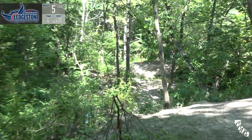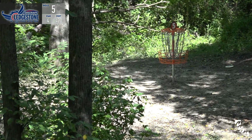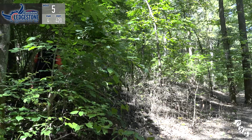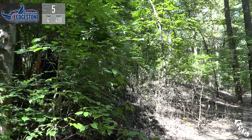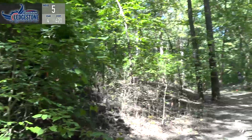And Alan put himself in a really nice spot, Nate. Just looking right at the basket. That's, oh my god, oof, all over the pin. Just kind of scoots out there a little bit. I thought that was going in for a hot second. That looked like an eagle. It did. So this is Logan, short left.